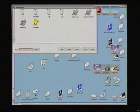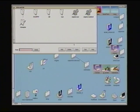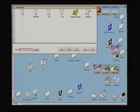So now we've mounted one disk on Empire, but I'd like to make sure I don't mount the other ones. So I'll go in here and pick on delete. So it's ready to delete the resource. I say accept. It's now gone. For example, I can also go in and delete the other disks that are on this machine. As you can see, it's a very elegant way of adding disks across the network.